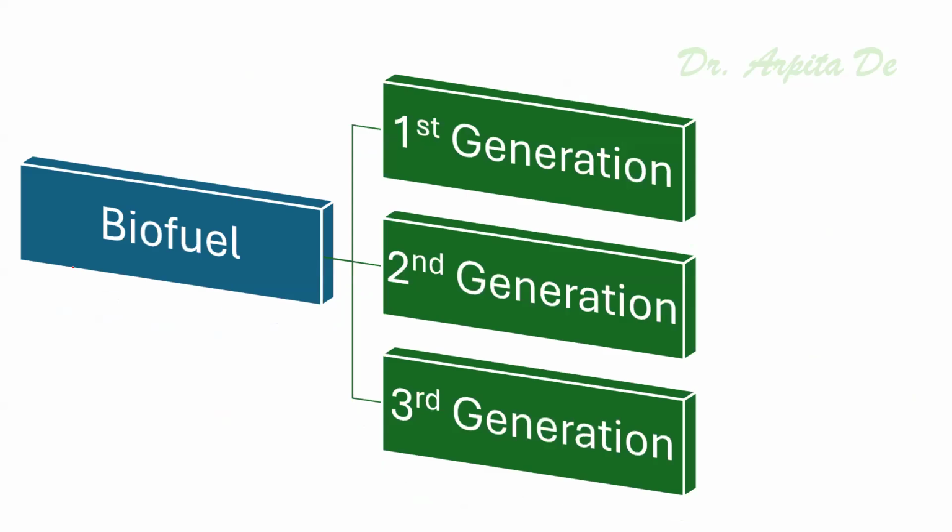Now let's get a brief idea about biofuel. Biofuel can be categorized into three types: first generation, second generation, and third generation biofuel. First generation biofuels are those biofuels that are produced from food crops.